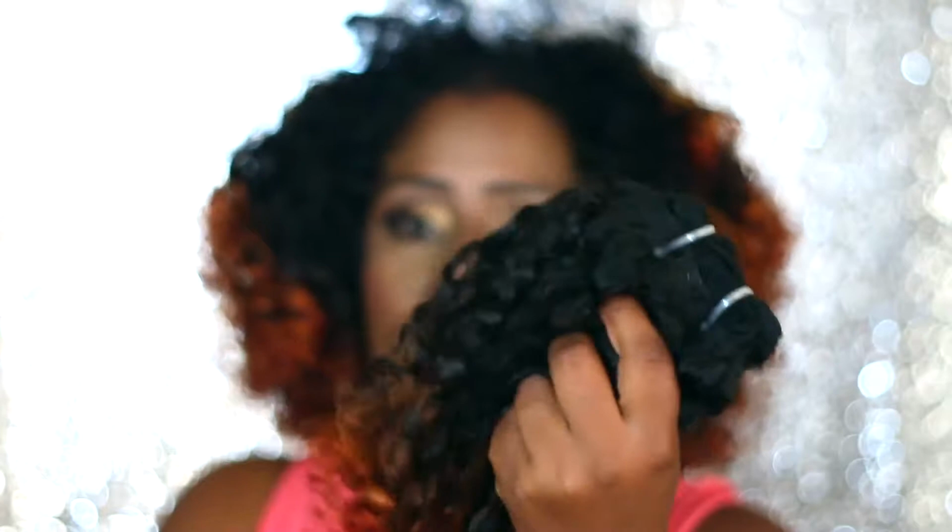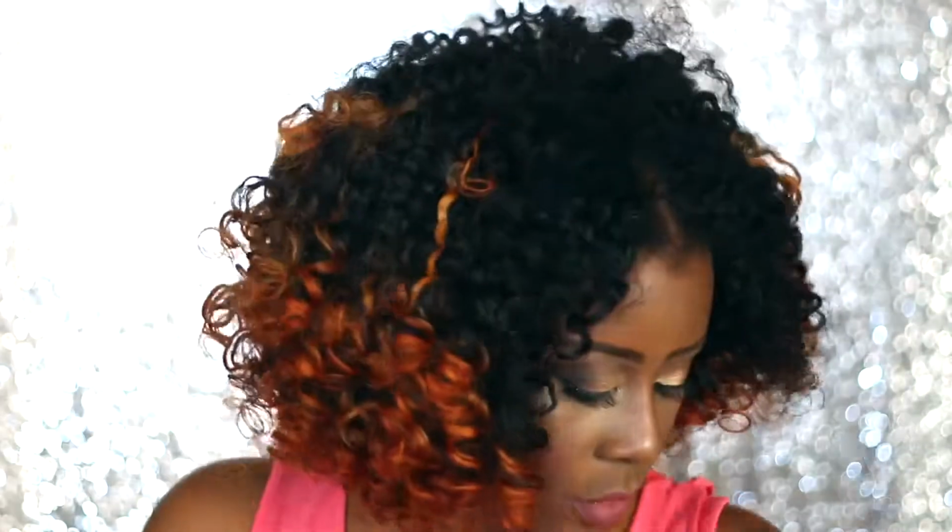This one is the 16-inch, but it's so much hair that comes in it that I'm like, oh my goodness. So I'll probably use this for like a ponytail or something like that. But look at all this hair that I have left. So I used 2 bundles plus a bit of the 3rd, and none of the 4th. So I was like, wow, that's so much hair.